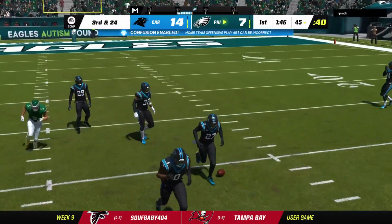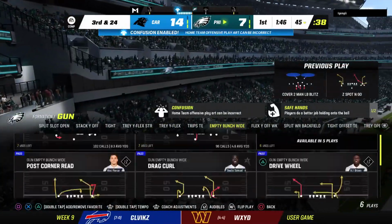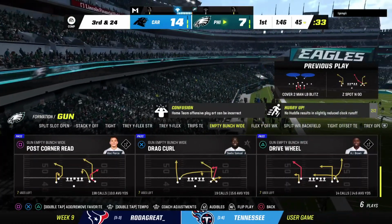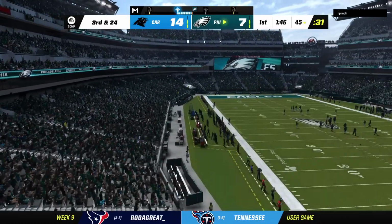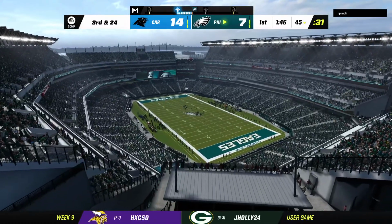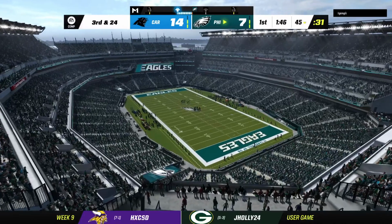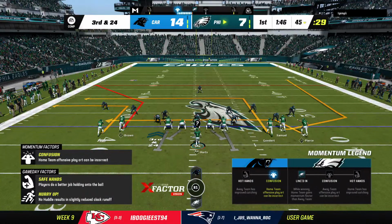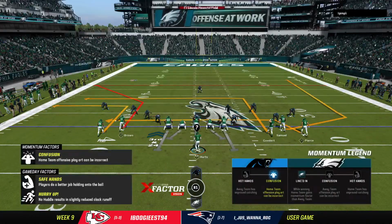Now, meanwhile, a pass that should have been intercepted, but it winds up falling incomplete. I know conventional wisdom says, hey, don't get it all back in one play. But sometimes you go ahead and try to. They tried to get it all back on that one, weren't able to do so. An incomplete pass on that last play, and that means they'll need to come up with something here on 3rd down.